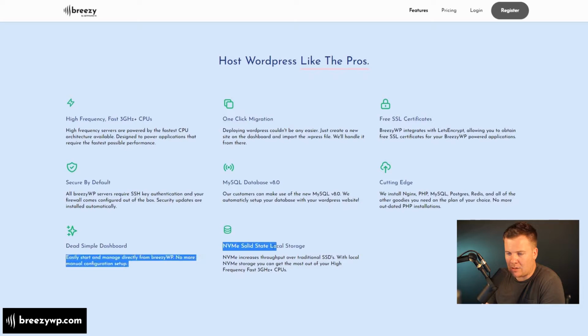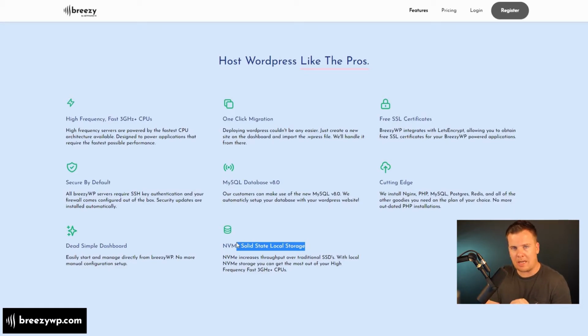Next is NVMe solid state storage, local storage for that. A lot of these servers have offsite storage, and there are 3 levels to storage. One is hard drives, the magnetic disks, the next is SSDs, which are the solid state drives, and the level above that is the NVMe solid state local storage. So it's the fastest you can get.